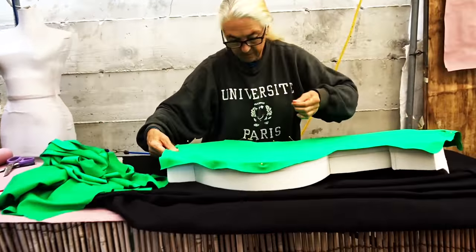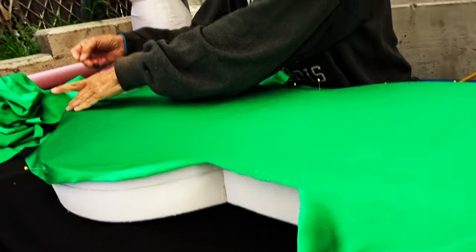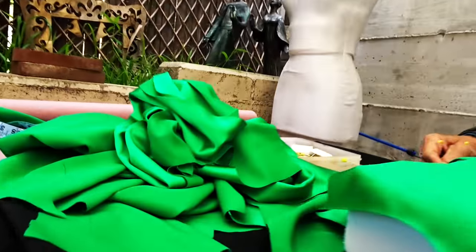Costume update from this young lady right here. We got the green fabric, and now she's going to town. That is a nice color. There's a little bit of kangaroo fur on it. That's a good money color. I like it. Does it look like money? No, but it will.